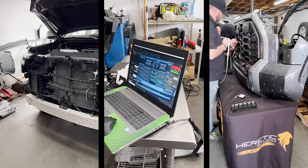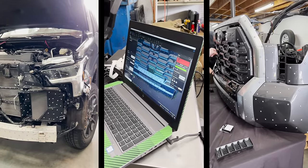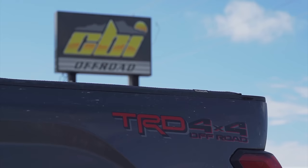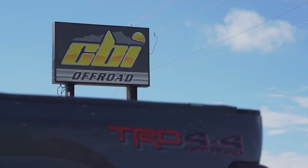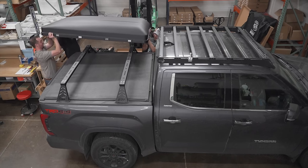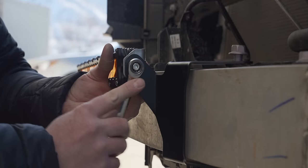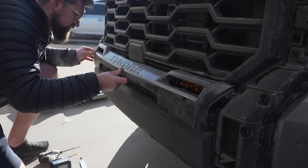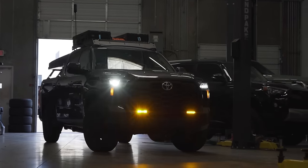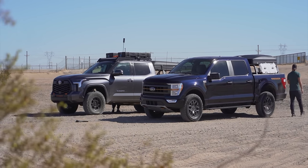I left my truck with Heretic Studio, CBI, and Prinsu to be scanned. It was so new that nothing had been developed for it. A few weeks later, I picked it up with a fresh roof rack for storage and bed bars for my iCamper rooftop tent. Heretic put on the Tundra-specific lights they'd developed, and I went south to Phoenix, Arizona for the lift, wheels, and tires. It wasn't finished, but it was more than good enough for its first big trip.